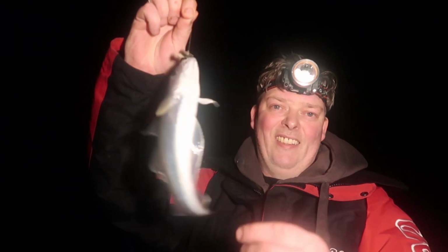Jamie's been getting some knocks, but unfortunately there's just been no fish coming in. They're stripping the bait, they're banging, but they are finicky tonight. They are really finicky. I just had another whiting. It's not as big as the last one, but it's still quite a decent size. Just taking the hook all the way down again.